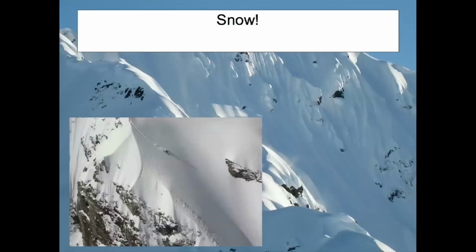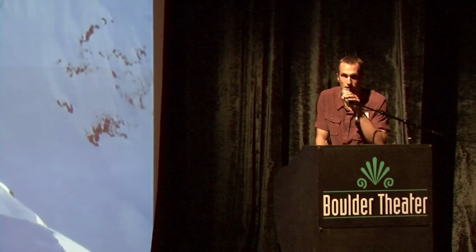Otherwise, snow is awesome. This guy on the left here accidentally went off this 350-foot cliff recently. He hit the snow going over 80 miles an hour and came out with no injuries. He actually skied the rest of the way down to the helicopter.